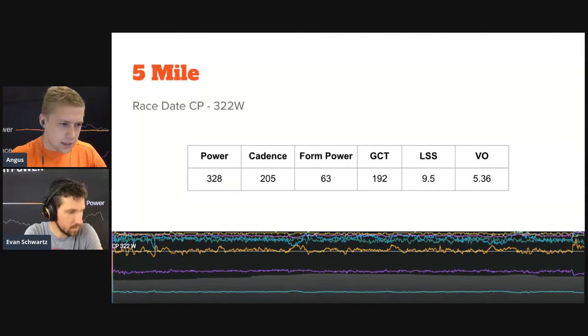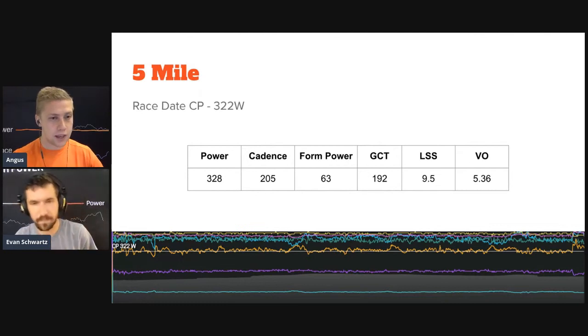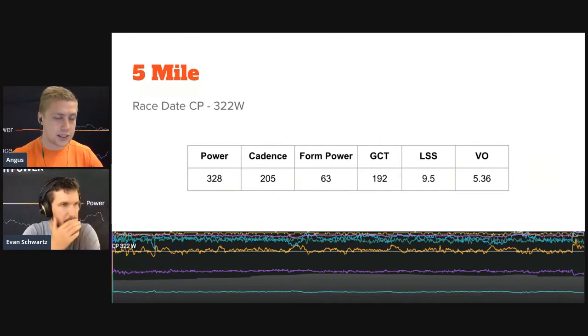Here's a question I'd like to answer from Carl. Carl asks, is there a correlation between leg spring stiffness and weight? And that is correct. There is a correlation between leg spring stiffness and weight. If you do not normalize leg spring stiffness by weight, you primarily want to compare that value against yourself. If you want to compare it against others, you can divide the weight out, and you're going to have a value that is more easily comparable against other runners. Absolutely.